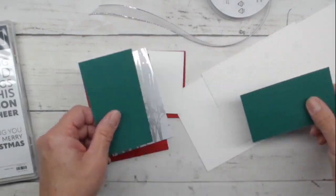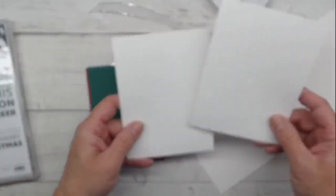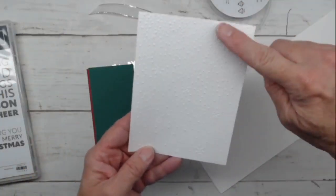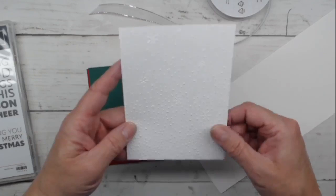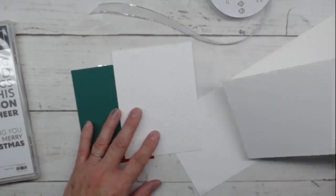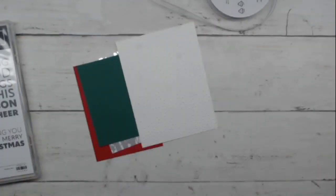Now we have the green. Now this is shaded spruce. I stuck with shaded spruce. I did not switch up to another green. This is embossed with the little snowflakes. So this is really fun. You can have heavy at the top, or you can have heavier at the bottom. Depends on how you want to do that. And you're getting tent fold cards. So you're getting card bases that are going to be a tent fold.